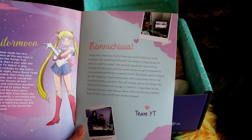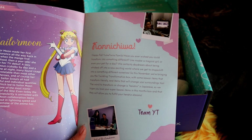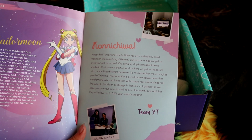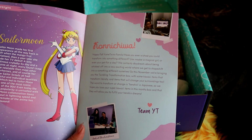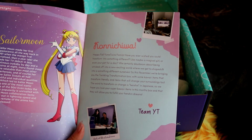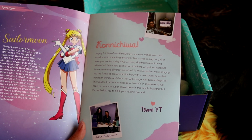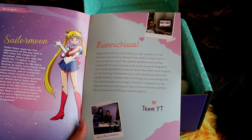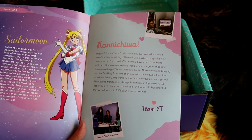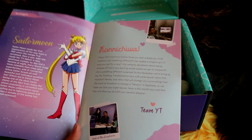That's konnichiwa! Happy fall, Yume Twins family. Have you wished you could transform into something different? Like maybe a magical girl, even your pet for the day. A functional human might be nice, but yeah. We certainly daydream about being whisked off into a new exciting world where we get to shapeshift into something different ourselves. So this November we'll bring you the Twinkling Transformation Box with some kawaii items that transform literally, ooh, some items that will change your surroundings too. The word transform or change is henshin in Japanese, so we hope you love your super kawaii items in this month's box and that they will allow you to fill your henshin dreams.